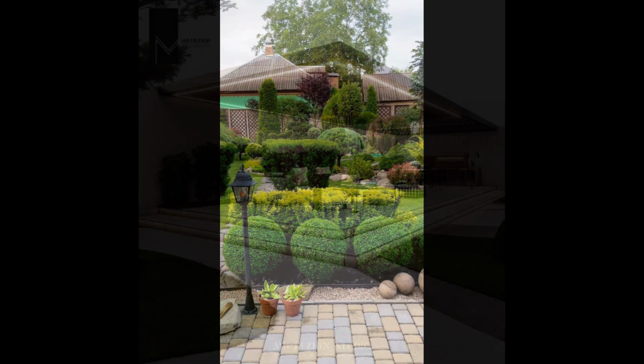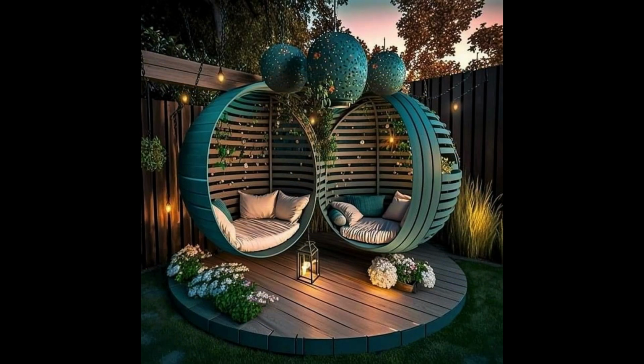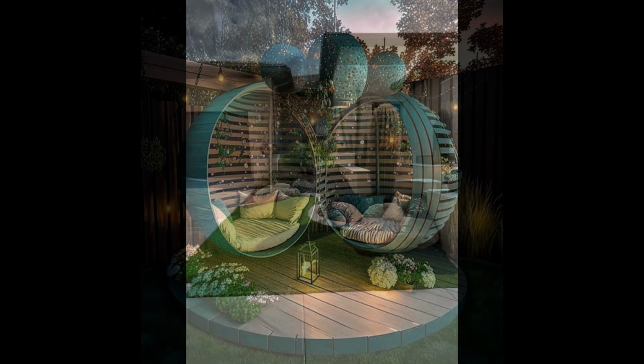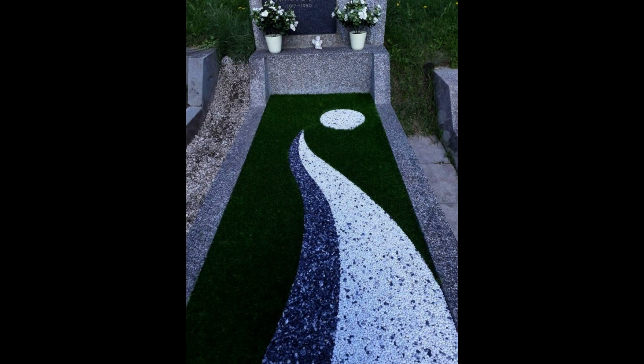Before we wrap up, here are a few additional tips and suggestions to take your garden decor to the next level. Consider choosing a color palette for your garden decor. Harmonizing colors can create a cohesive and visually pleasing atmosphere. Think about the colors of your flowers, furniture, cushions, and decorative elements.